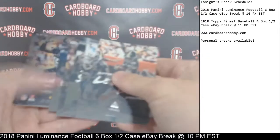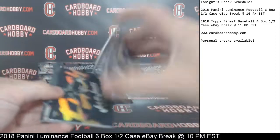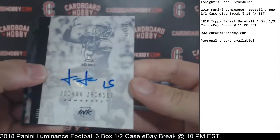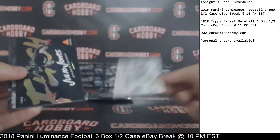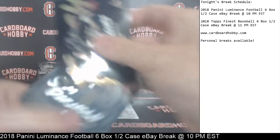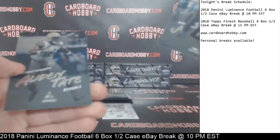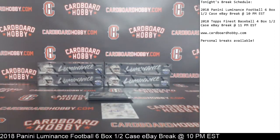Jason Witten gold there. Joshua Jackson, 129 out of 249 autograph. Julio flash there. Sam Darnold rookie. Lazley and Tate rookies. Joshua Jackson autograph.